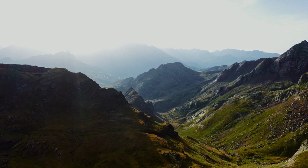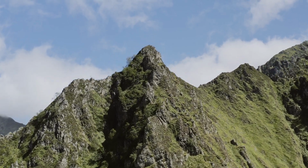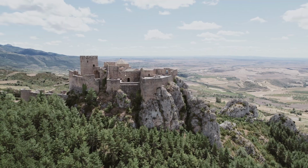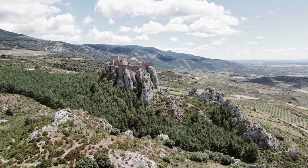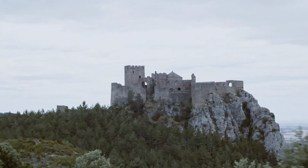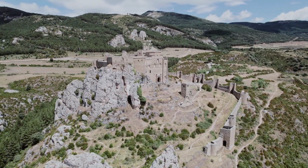At the foot of the high mountains of the pre-Aragonese Pyrenees is one of the best preserved medieval wonders in Europe, the castle of Loarre. The surroundings of the castle are as impressive and captivating as the fortress itself. Located in a strategic and picturesque place, it offers a natural landscape that enhances the majesty of the castle.